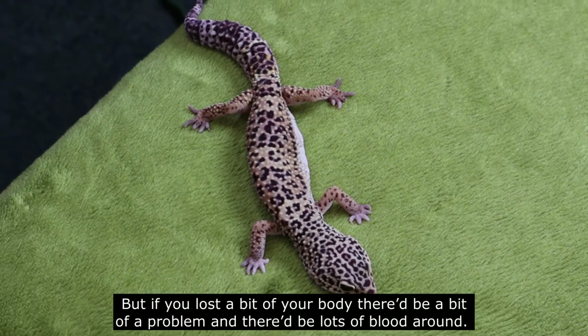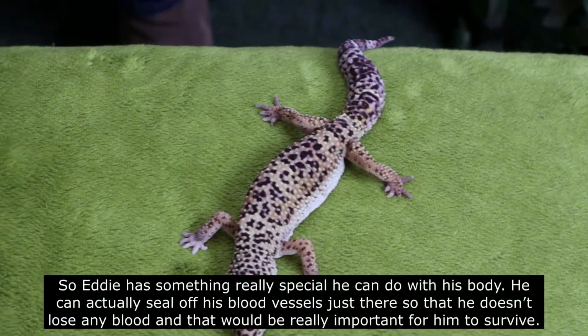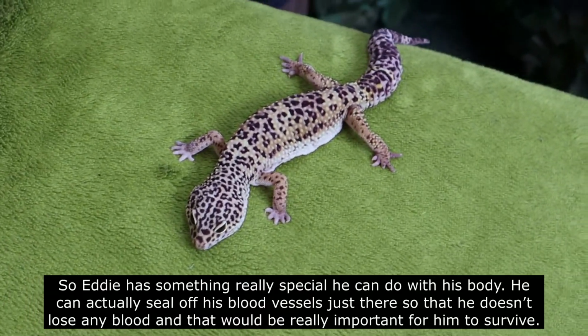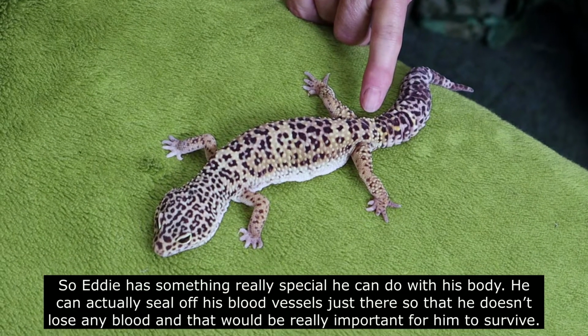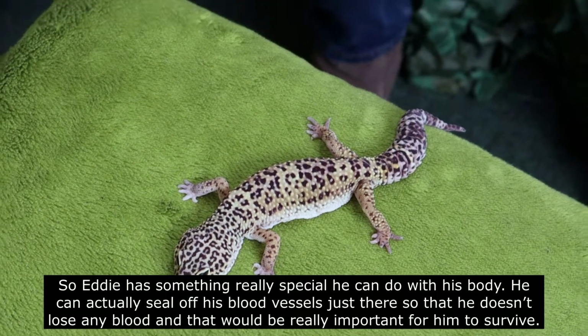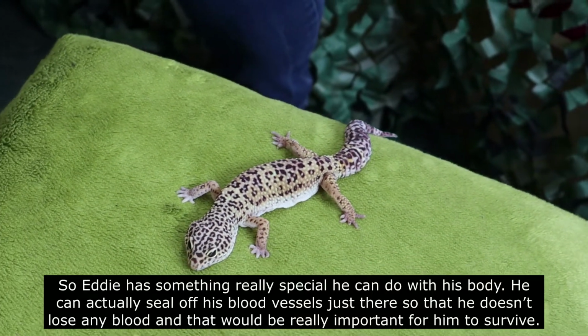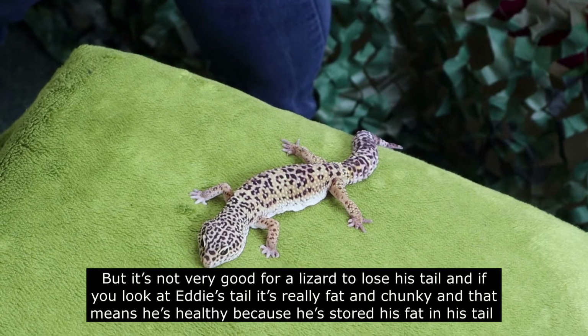But if you lost a bit of your body, there'd be a bit of a problem, and there'd be lots of blood around. So Eddie has something really special he can do with his body. He can actually seal off his blood vessels just there, so he doesn't lose any blood. Now that'd be really important for him to be able to survive. But it's not very good for a lizard to lose his tail.